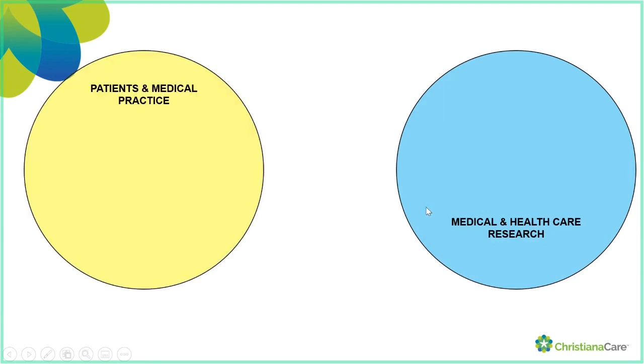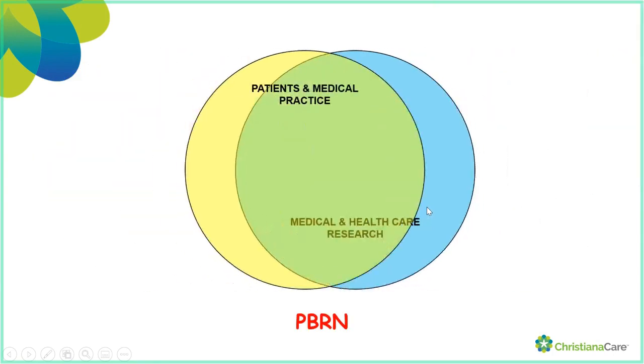And then there's the patients and medical practitioners. And there's a real gap, a cultural gap between these two, I would say, cultures. One way to bridge this gap is through something called a practice-based research network, okay? And now we're going to get into what a PBRN is.